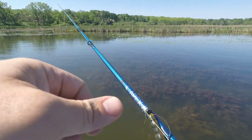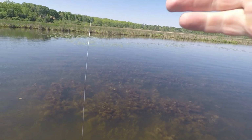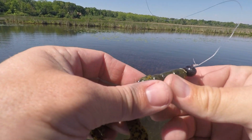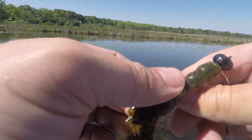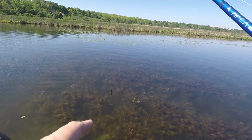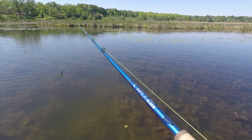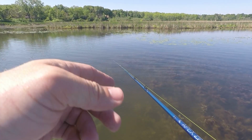Okay, so I lied. I had to come check these weed flats out because sometimes up by this side of the lake there's some monsters up here, and I think the water's actually up right now. So we will see what we can get done here. I have gotten some very large fish out of these little pads, but it might be a little bit too early. This is a really good frogging spot.